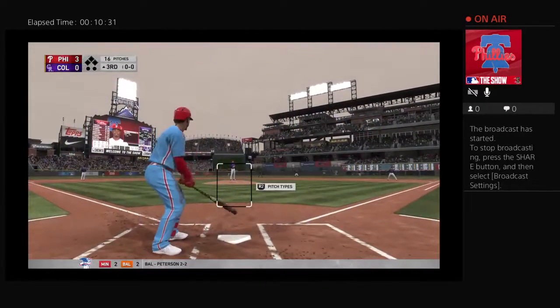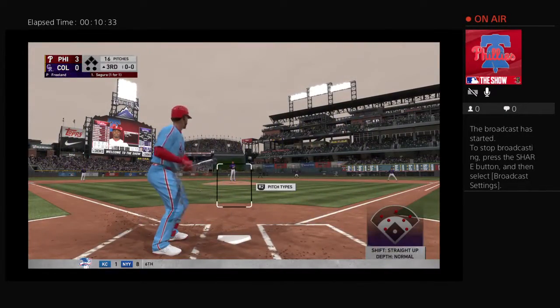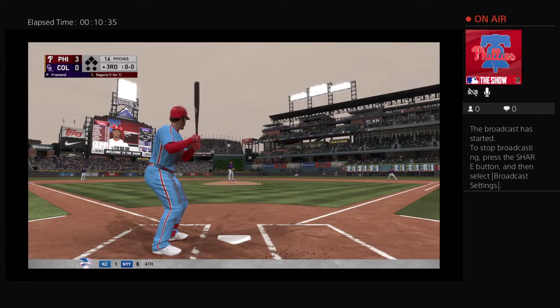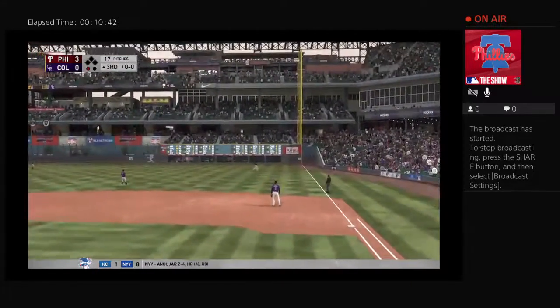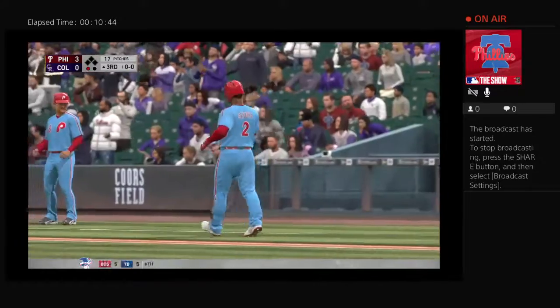Back to the top of the order now, and that will bring in the middle infielder Gene Segura. One of the keys to securing a win, they want to keep the pressure on and try to build that lead as much as they can moving into the later innings. Blackman is there to put it away for out number one.